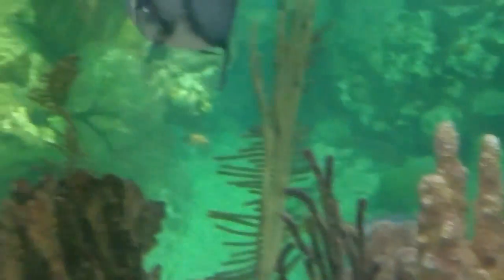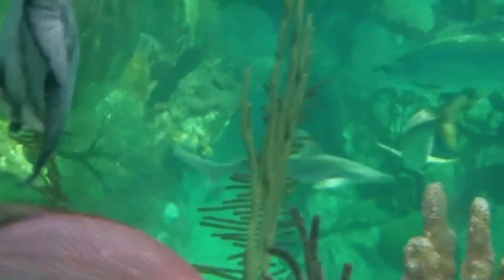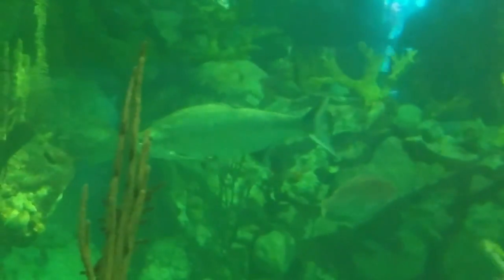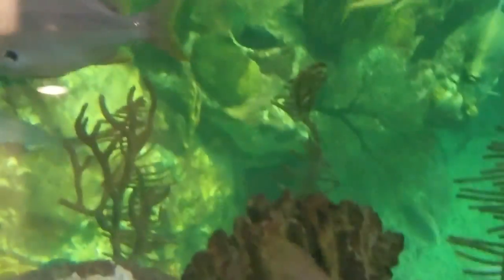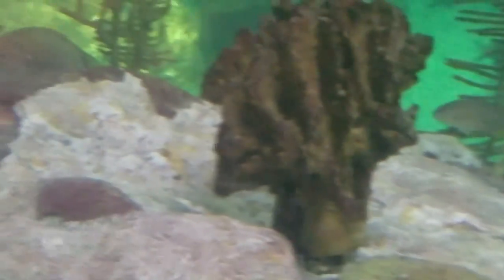Those look like a really large angelfish, and in the back you can see another shark swimming on by. And there's another one of those large rays. Yeah, that's the fish I'm talking about. They are like 6 feet long. Huge, huge fish. Not sure what they are. I can't find a picture of them here so I can identify them, but yeah, if anybody recognizes them, let me know and I'll make sure that I post it in the comments.